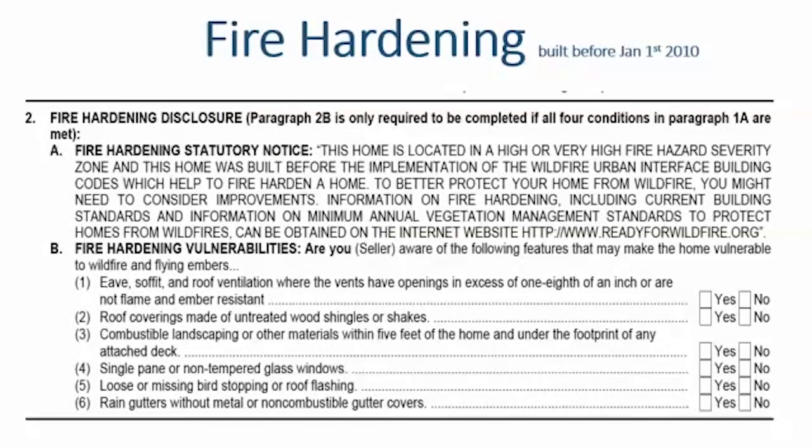But we all saw the wildfires on the news. Did you see how those embers were flying, hundreds of thousands of them? So you can imagine, if you've got openings over 1/8 of an inch that are not flame or ember resistant, just made to stop rodents, it's not going to stop embers from getting in your attic. And then what's in your attic? Insulation, right? So there goes the house.